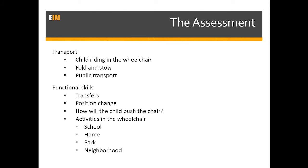Broken this down, I think I covered most of these in the transport area. I guess I didn't say public transportation. If somebody were to use even a school bus or public transport, is that safe? Are there tie downs? Is entrance, exit from public transport safe? Again, for not only the child, but also the caregivers.